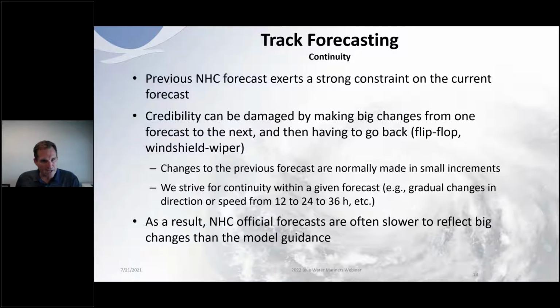But if our forecast moves around that much, then it's not very useful to end users. So if we're flip-flopping or doing this windshield wiper effect and we're jumping all around from one cycle to the next, it really damages the credibility of the official forecast. So we try to make changes to the previous forecast in pretty small increments.